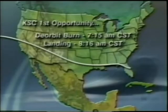It would be visible in the Sacramento-San Francisco area first at about 5:51 a.m. Pacific Standard Time for about 4 minutes, crossing that area.